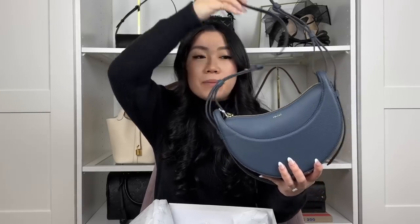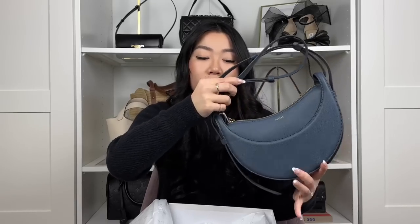You can wear it as a crossbody. This is on the longer shoulder strap, and then it also comes with the shorter shoulder strap. So you can wear it as a shoulder bag and as a crossbody bag, very adjustable. I love this bag. I don't have enough good things to say about this bag. I literally can't name a single con about this bag. So I'm so obsessed with this, and I can't believe we got another color.